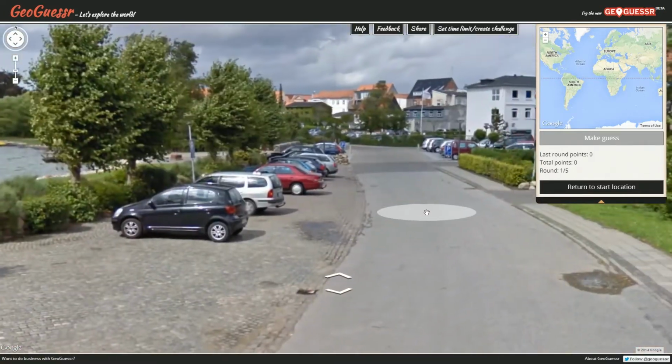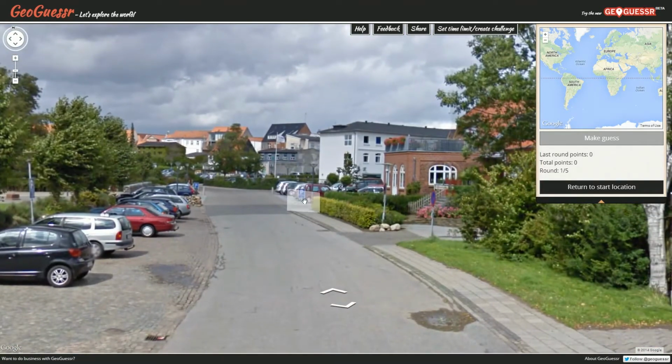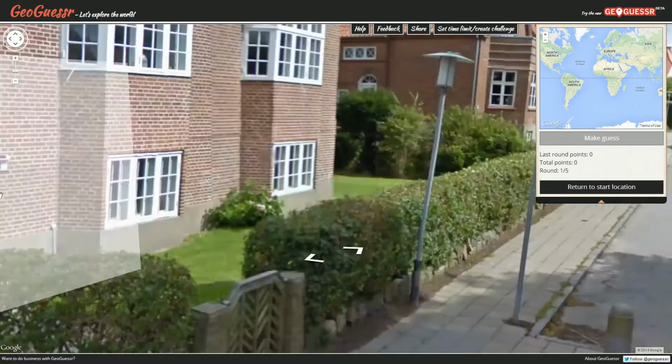Do I see any street signs? It does look like the street signs are... it's hard to tell. There's one on the right side over here, one over here. Again, that's pretty darn tough. And then over here, it looks like this one's on the right side, and this one may be on the right side as well. So I'm going to say people drive here on the right side of the road.